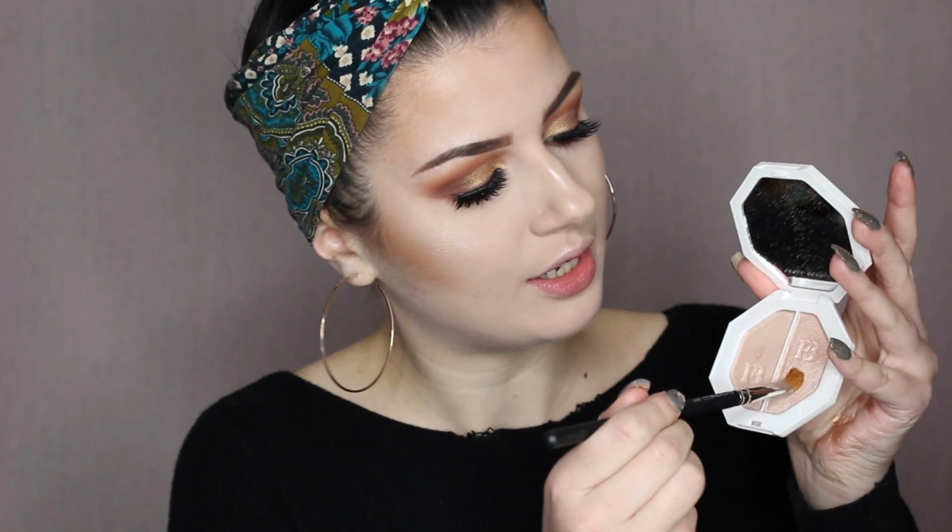I've been using this like every day. Dang it, where's my little inner corner highlighting brush? I'm gonna go in with my 242 and pop this right there on that inner corner. Typically I would use a lot smaller brush, but I just don't feel like getting it. Ooh, like what is going on?